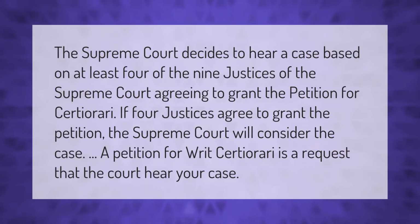The Supreme Court decides to hear a case based on at least 4 of the 9 justices of the Supreme Court agreeing to grant the petition for certiorari. If 4 justices agree to grant the petition, the Supreme Court will consider the case. A petition for writ of certiorari is a request that the court hear your case.